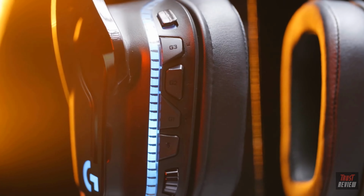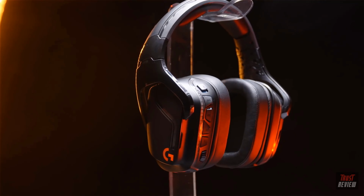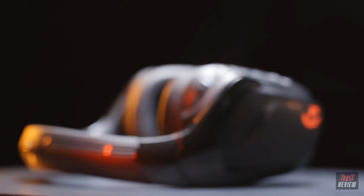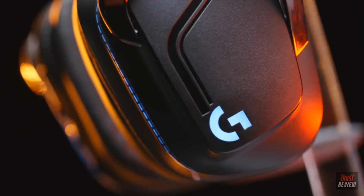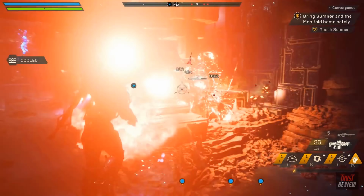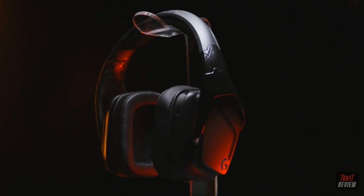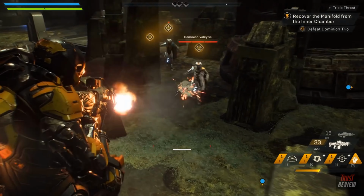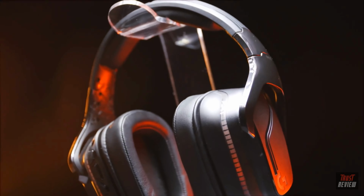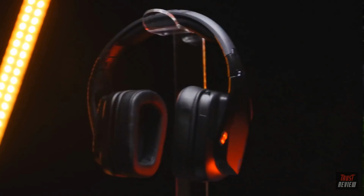Equipped with the newly developed larger 50mm Pro-G drivers, the G935 is designed to deliver a superior sound experience in every way, with much deeper bass and an advanced sound profile for true cinematic audio. It may sound like alien technology, but its hybrid mesh materials actually bend to the shape of sound waves with minimal distortion.